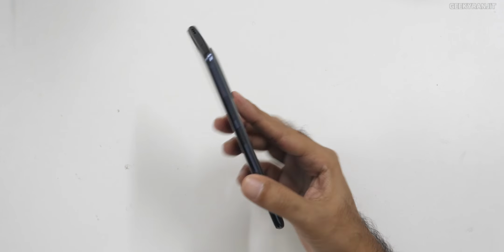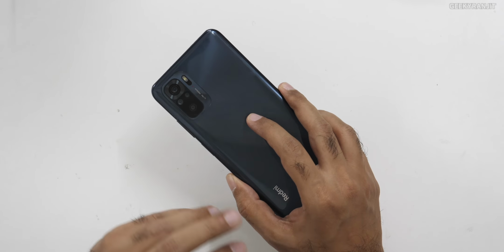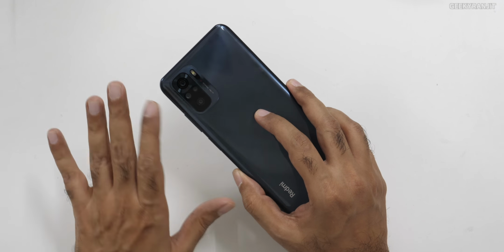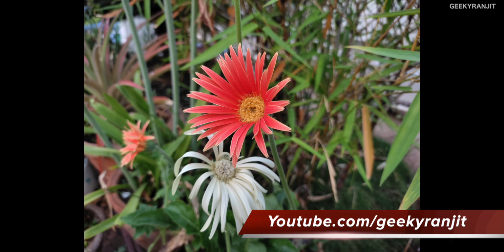Now let's also talk about the camera on this one. Again, we have that quad camera on this one, but I would say that the 48 megapixel is the main camera on this one, and I have to say the camera performance is good.